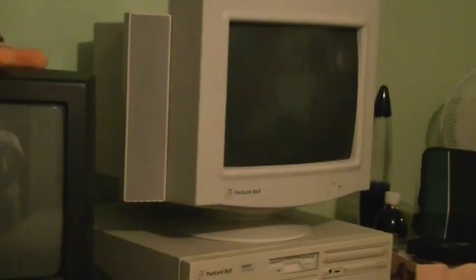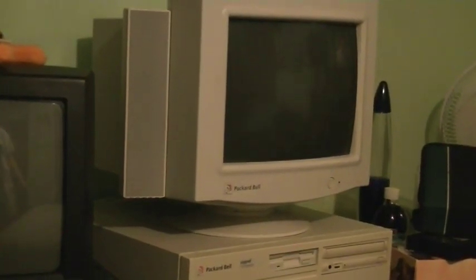So, let me get this set up on the tripod and we will take a look at it. Okay, this is probably not the best camera angle, but we're now ready to fire up the Legend 1510 Supreme.